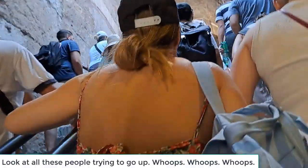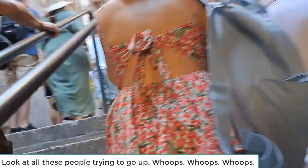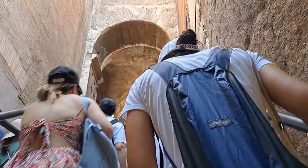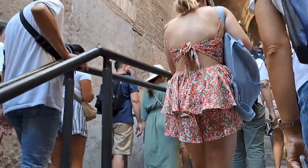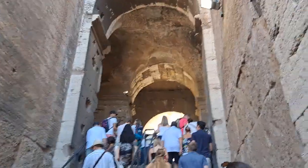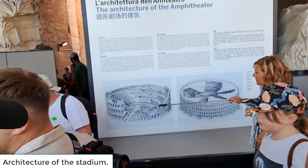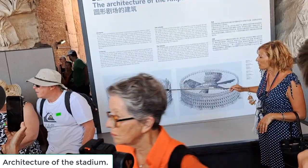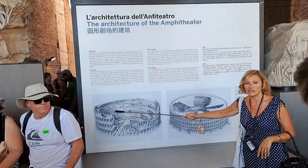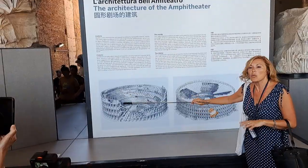Look at all these people trying to go up. Whoops, whoops, whoops. Like a stadium, there are layers of seats, and at the top of the layer, the seats. They didn't sit in a chair, they sat in seats like this. It was like a stage.